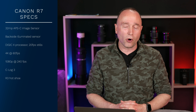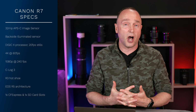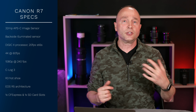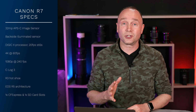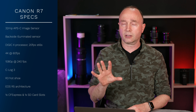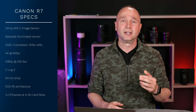But wait, there's more. It has dual card slots. No, not dual UHS-II card slots, but basically copying the Canon EOS R5, it's going to have the same body style as the R5 and the R6, and this will help keep costs down, obviously. It's going to have one CFexpress Type B card slot. Just going to pause for dramatic purposes. CFexpress Type B card in this camera.